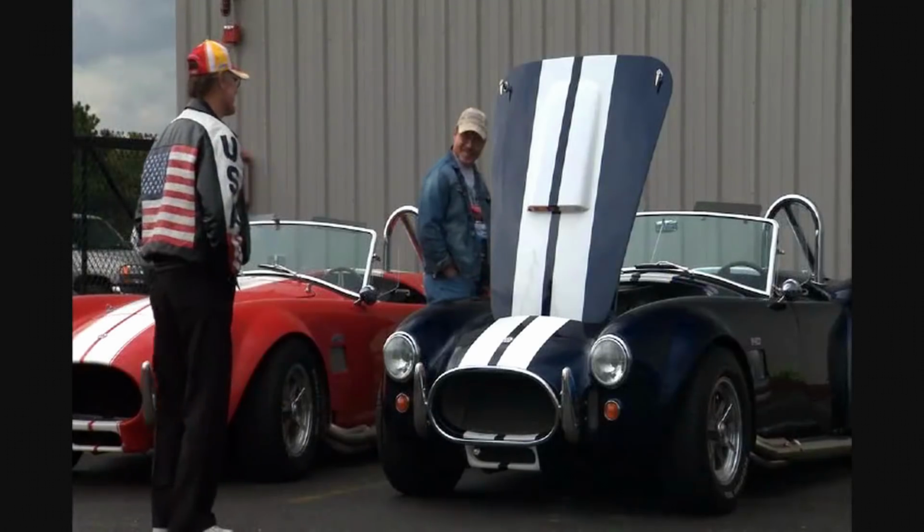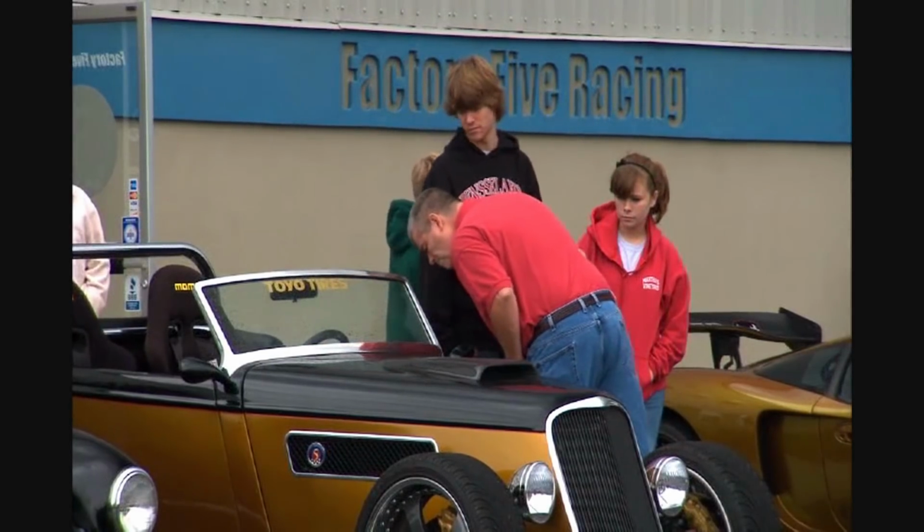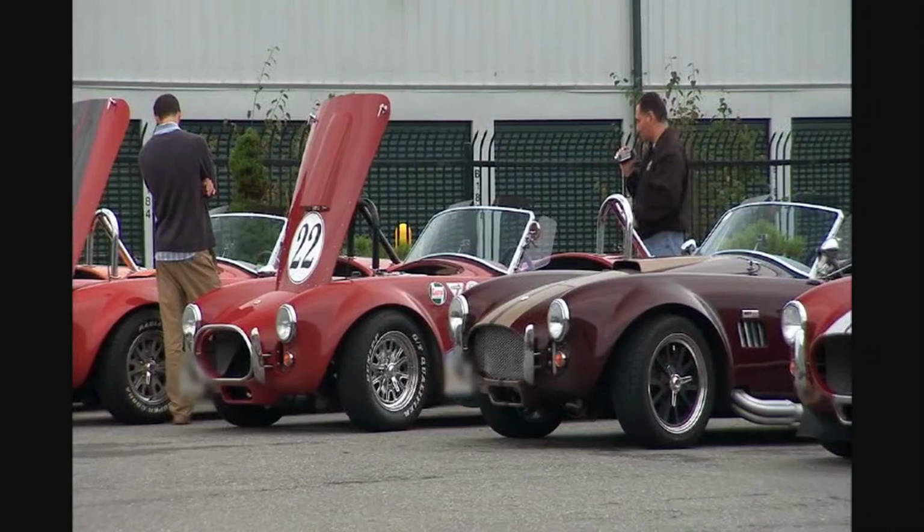Hey, all across America, you got car clubs. These guys are coming together on weekends after work. These car clubs become families after a while. Today, we're with the Factory 5 family. So we're gonna check out where the heart and soul came from, where the beginnings started. So come along, we're gonna check out the inside.